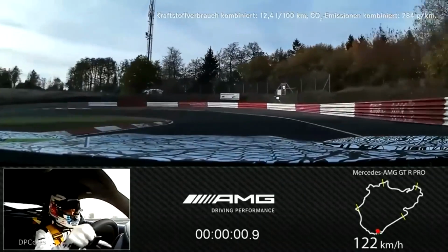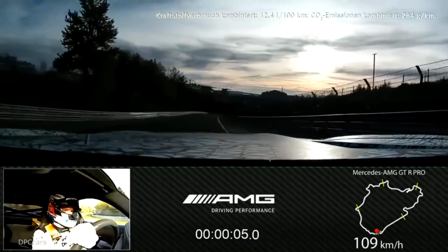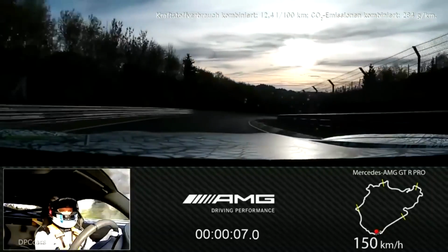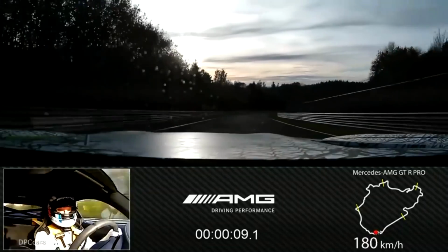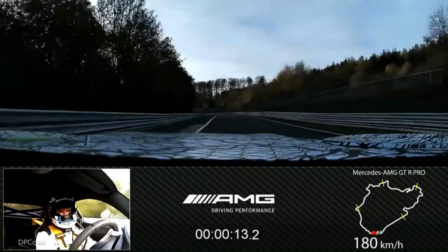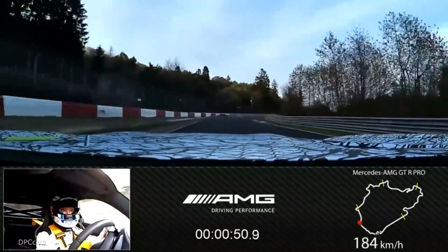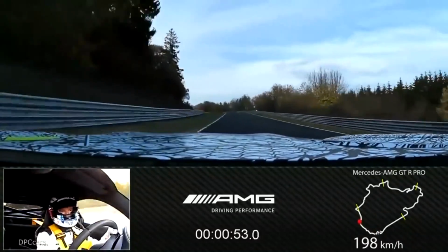Ceramic composite brakes come standard. All these modifications equal additional performance at the racetrack. To highlight its achievements, Mercedes-AMG racing driver Maro Engel recorded a 7-minute, 4.632-second lap of the Nürburgring North Loop.